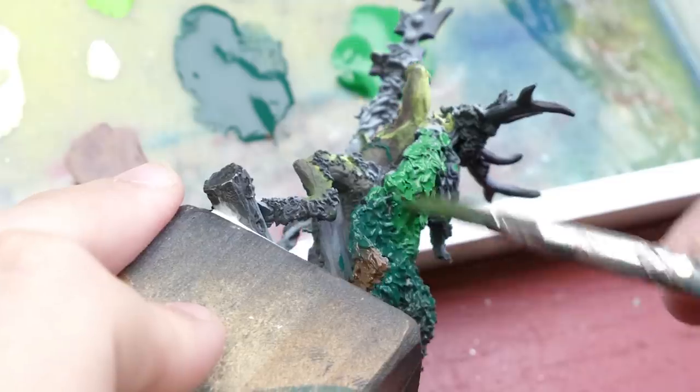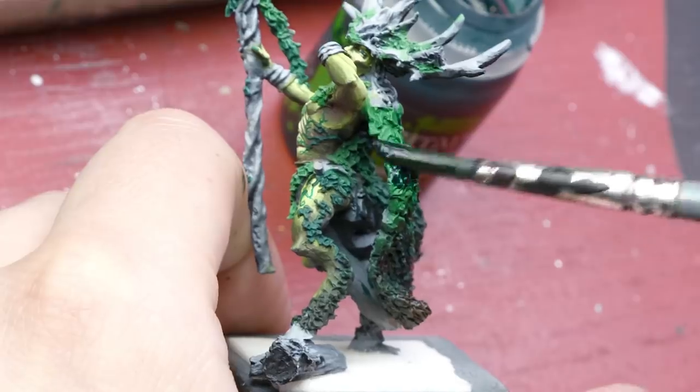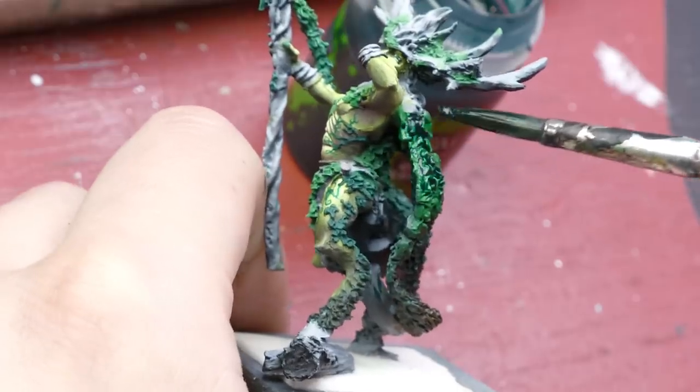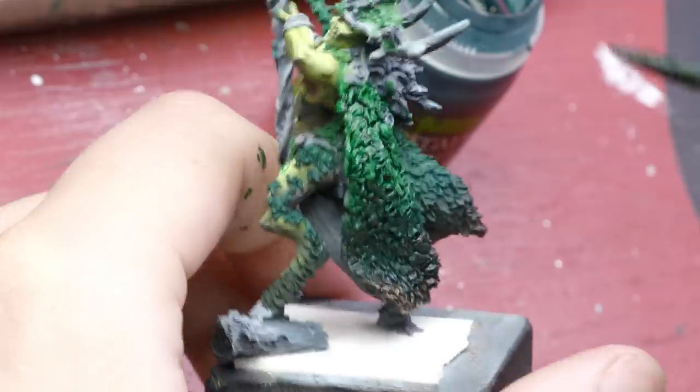I applied this same transition 2 times to get more opacity the second time around, and then slapped on a green shade to get some definition on all my leaves. After that had dried, I began applying highlights to the leaves.